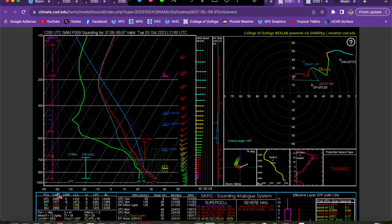Lots of instability here, 2,400 joules per kilogram of mixed layer CAPE. Lots of instability in that hail growth zone, so that should be favorable for large hail. Weaker low-level shear as well, and favorable deep layer shear for supercells, 50 knots of bulk shear coupled with weaker low-level shear. That is a classic look for large to significant hail here. You see some significant hail analogs taking shape here.